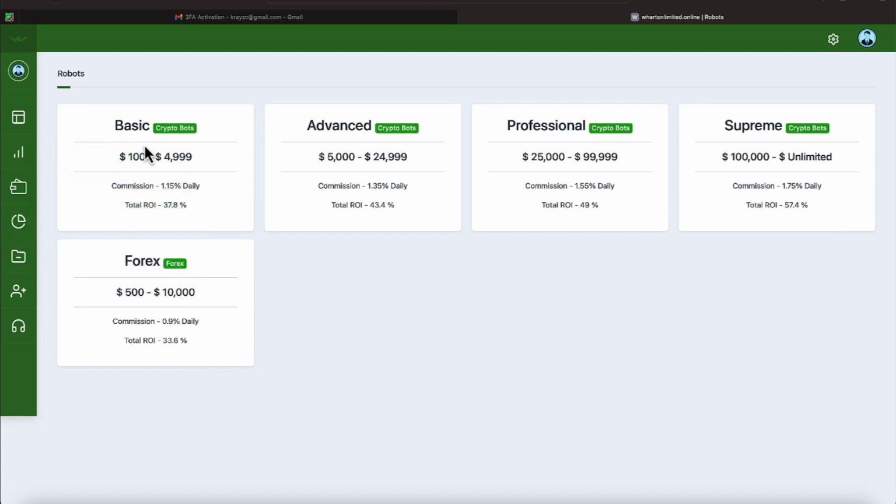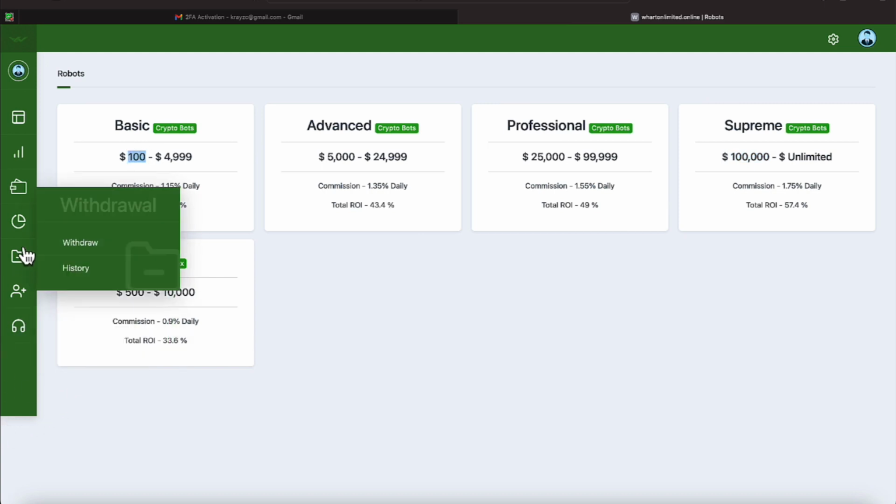Most of us are going to start out on the basics unless we've got that friend that reaches out to us and they're on the Supreme plan and they show you the kind of money they're making at 1.75, and then you say, but hey, everybody don't have $100,000. They'll tell you, well, you can get in as little as $100. The conversation will kind of go like that, everyone.